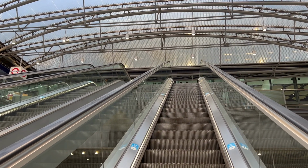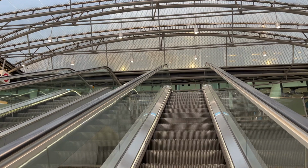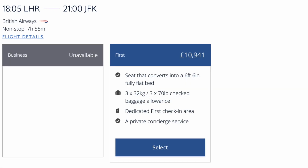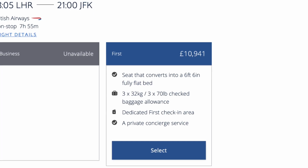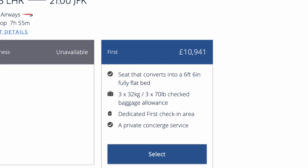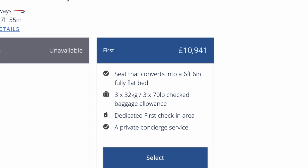Whilst we move up to check-in, I thought it was worth calling out the absolutely eye-watering price tag that British Airways are currently charging for this route. One way from London Heathrow to John F. Kennedy, customers can expect to pay anything within the realm of up to £11,000 for this service. For that level of investment, you really ought to expect nothing but the best.